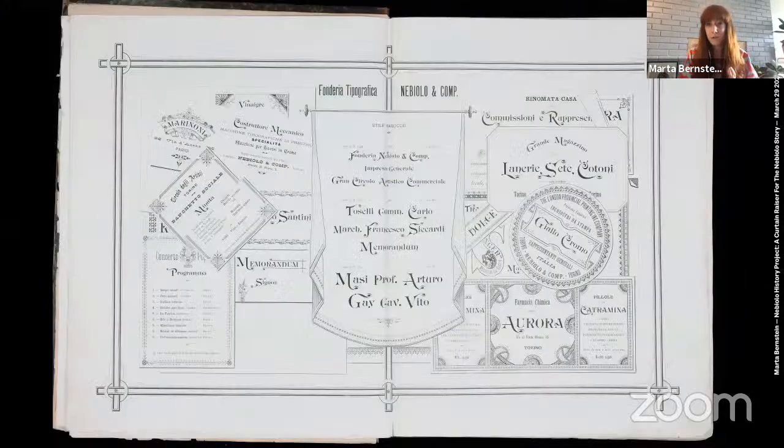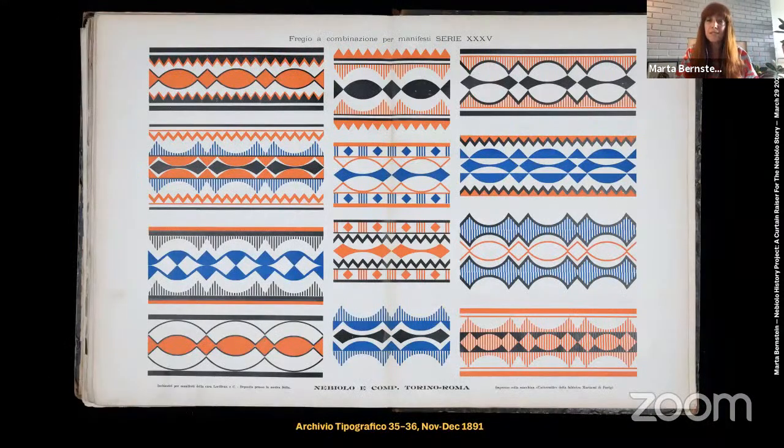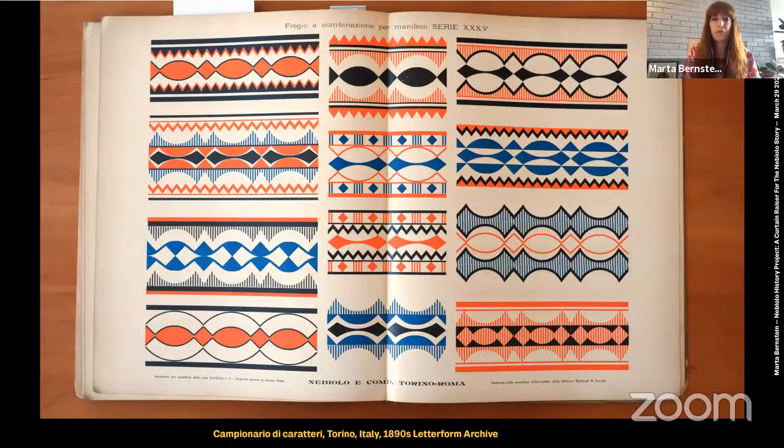Archivio Tipografico is extremely important for our research because it's telling the story of the company, but also displaying, like the spread that you see here, which typefaces Nebiolo wanted to advertise and when they were advertised. So it's good also for starting to build a story. There are no specimens left of the very first early years, but there are some specimens that were made by binding together some of the spreads that were used for Archivio Tipografico, like the one that you see here, bound together in one of the first specimens.